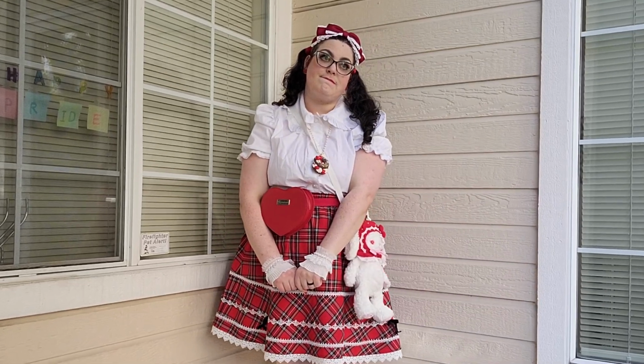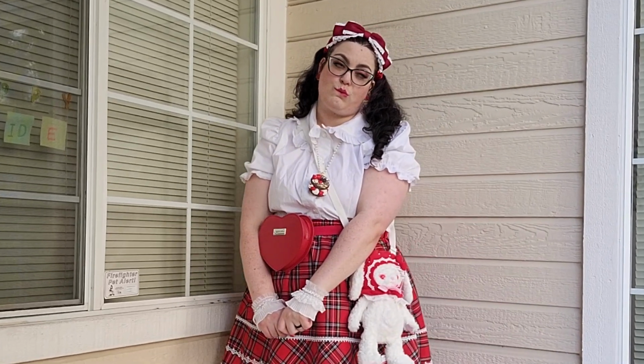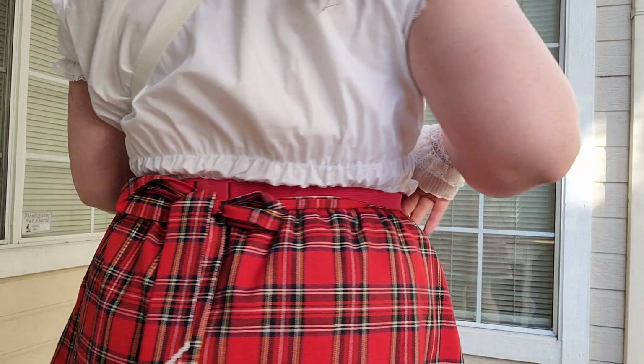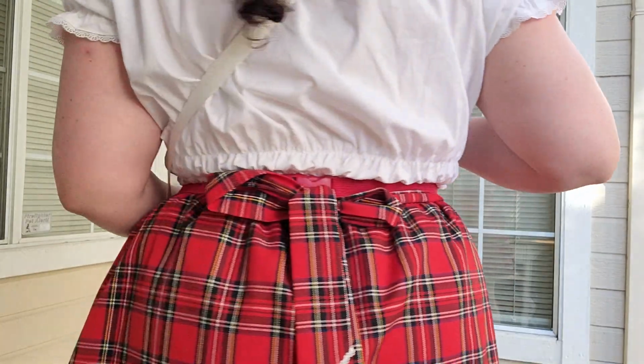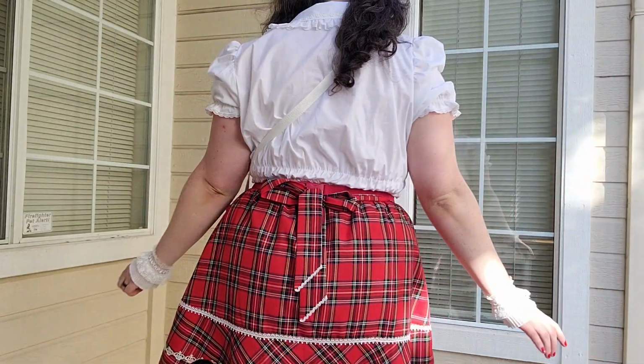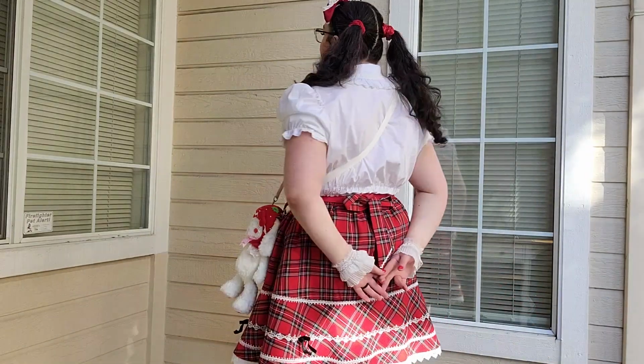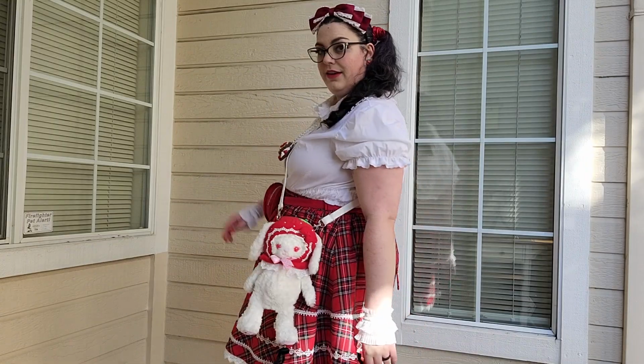So this is about as old school as I've ever gotten. I would say that it is definitely not within my comfort zone. I'm much more used to coordinating prints, and while the tartan is multicolored and whatnot, it doesn't really have a theme to play off of. So I'm mostly focused on matching the colors and going for a specific vibe, which is old school Harajuku girl on the town with her friends.